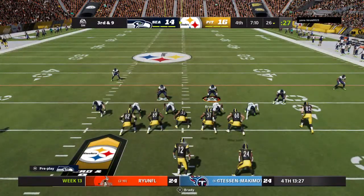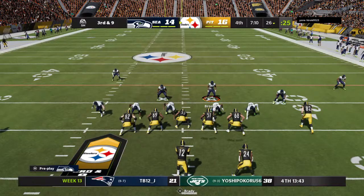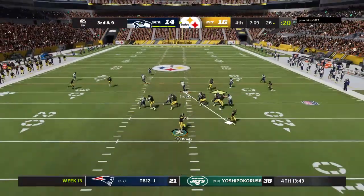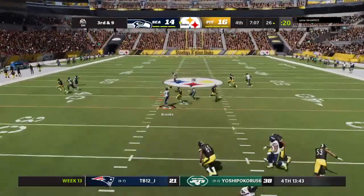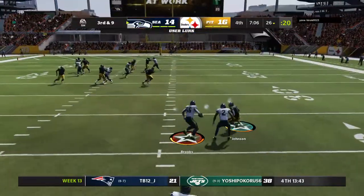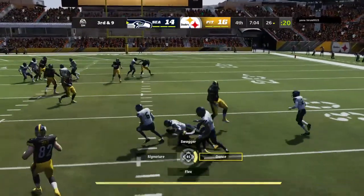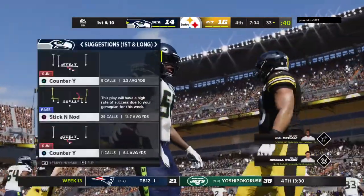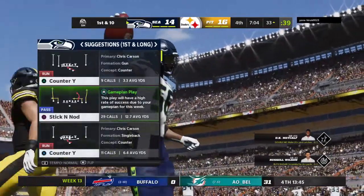They've hit 4 of 7. This is 3rd and 9. Now Brady. And look at this. They get the turnover they needed. It's intercepted. Jordan Brooks with it. And he's able to get it back to the 33-yard line.